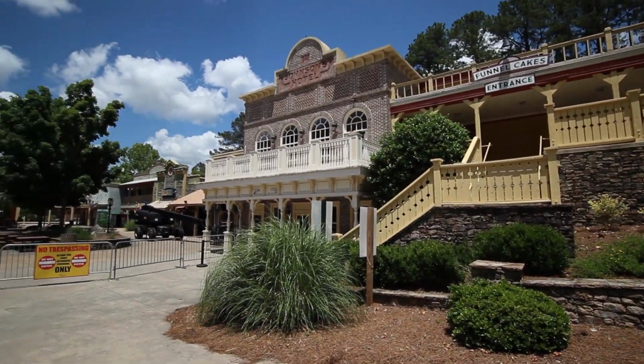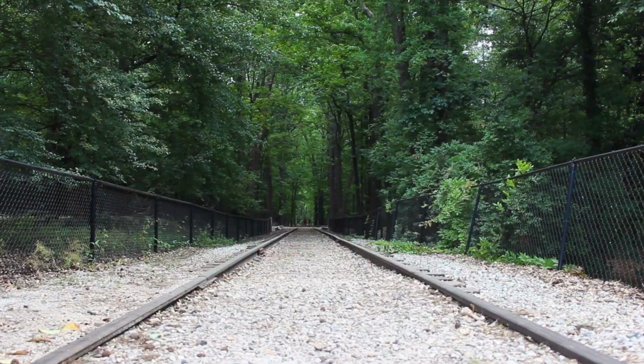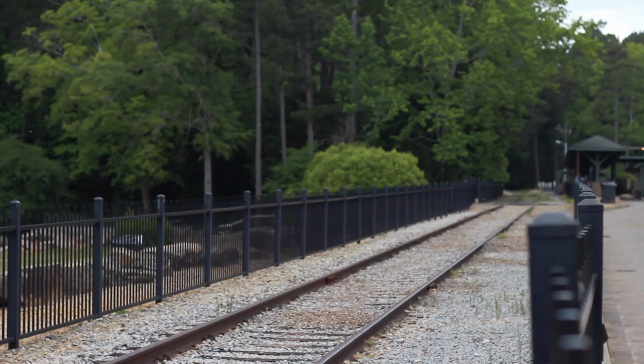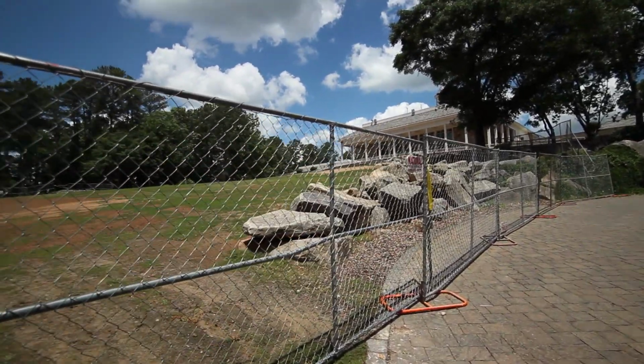So right now we're standing on the train tracks where usually the train is taking guests around the entire park. It's kind of a leisurely way just to sit down, take a break from hiking, and get to go around the park on a train. Some of the other attractions that they have here at Stone Mountain Park include the Summit Sky Ride, Geyser Towers, Sky Hike, Scenic Railroad, which is what this is. They have a 4D theater, they have the Great Barn, Great Locomotive Chase Adventure Golf, they have Antebellum Plantation and Farmyard, and the Discovering Stone Mountain Museum at Memorial Hall.